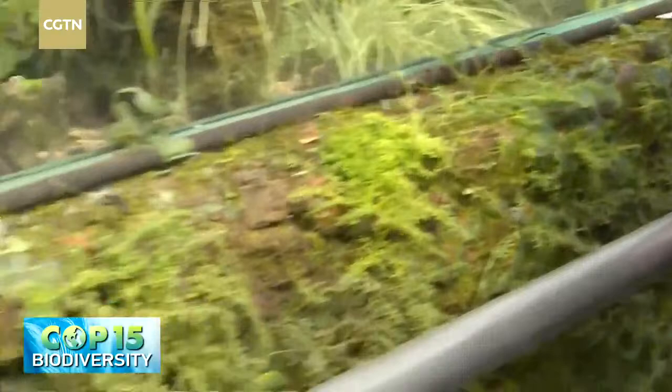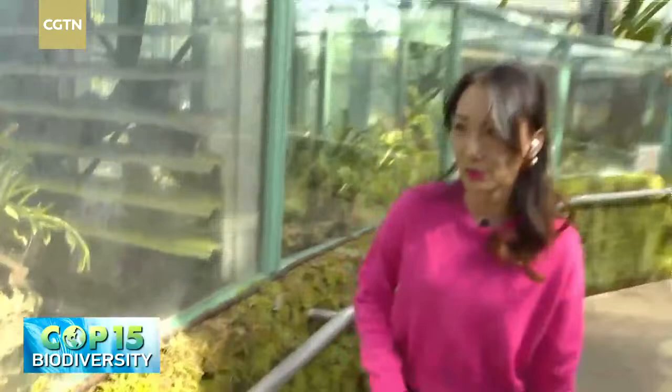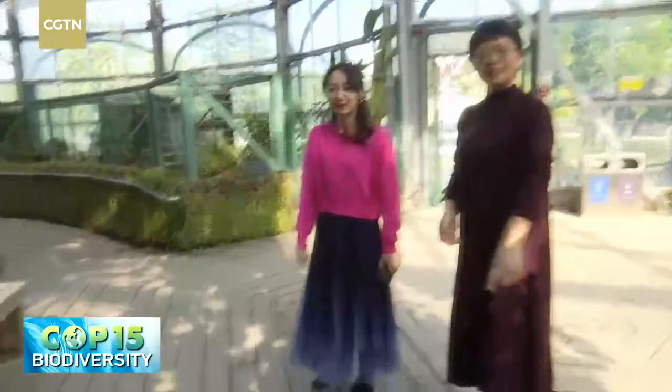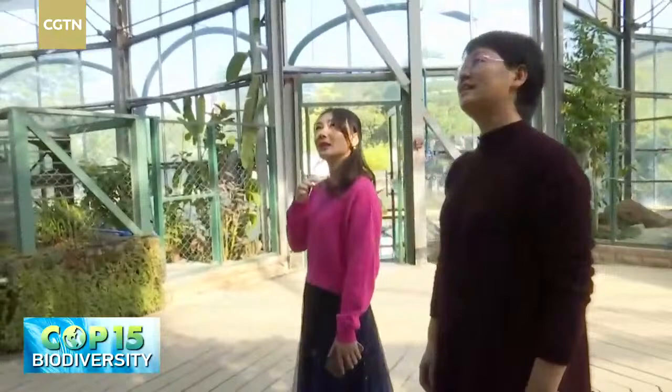And this place is obviously open to tourists as well. Yes. It's open every day, 7 days a week. Except 10 days ago, we had a COVID-19 problem and we were forced to close. Well, now that be careful. As we open up, people can now come in and visit and learn about these rare and wonderful plants.